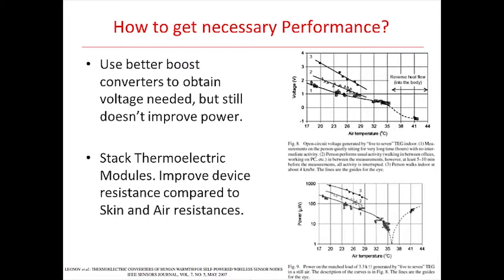Here, this is air temperature on this axis. So your body's maybe somewhere around 35, something like this. And this is probably more interesting to look at, the same information but in power. You're producing in a sedentary environment about 10 or so microwatts, and you can get maybe a little bit better than that. If you start going outside and moving and walking around, all of a sudden you start producing quite a bit more energy. So it's a very dynamic situation. It really depends on your activity, placement on the body, how you're going to connect to the body, and so forth.